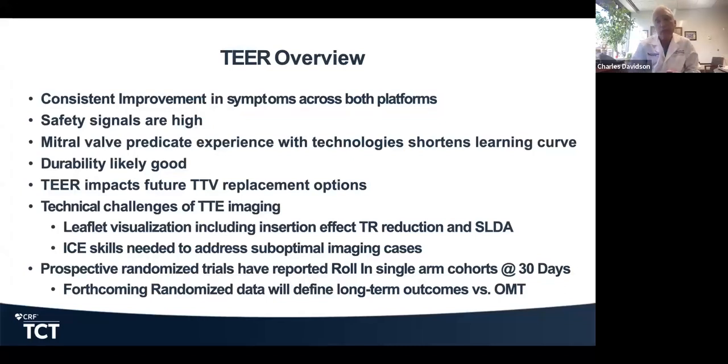And just in conclusion, there's consistent improvement in symptoms across both platforms, MitraClip and Pascal. Safety signals are very good. The mitral valve predicate experience with these technologies certainly shortens the learning curve. And we do think edge-to-edge repair will have a high durability rate based on what we know, at least from the mitral experience. It does impact future TTV replacement options, and there are technical challenges of TTE imaging, including leaflet visualization, including insertion and its effect on TR reduction and SLDA. And the ICE skills, in other words intracardiac echo, really need to be obtained to address suboptimal imaging. If you're really going to embrace this technology, you need to take the time to learn that as well. I'm a firm believer in that.